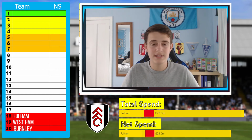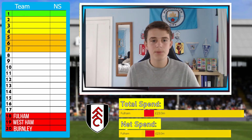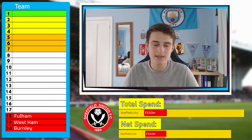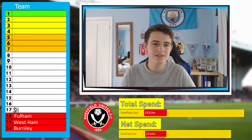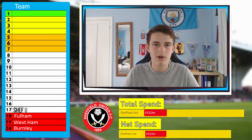And I think their goal this year is literally going to have to be to beat Derby's record points. Moving out of the relegation zone for transfers, at number 17, I've got Sheffield United. Net spend wise, they have spent some money. They've spent 53 million, but much like Fulham, they've spent it in the wrong areas.